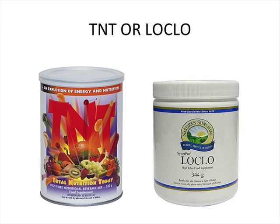It's an absolute powerhouse of nutrition, but if you find that you don't like the taste, then you're not going to drink it, and so then you might want to try the LOCLO. The LOCLO is also a very high fibre food supplement. It's quite an exciting product, really.